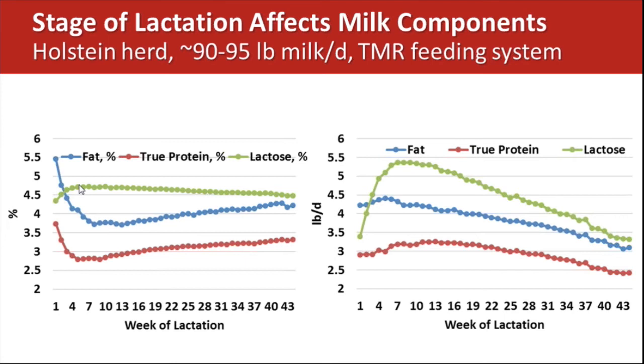So lactose starts out a little lower, but it stays pretty constant through lactation. Fat content takes the big drop here as milk production increases per cow per day. We're coming down. Same thing on protein. And then we make the steady climb, and this is the thing we'd be used to seeing. If we look at pounds, so pounds of fat, pounds of protein, we reach a peak, and then gradually we're going down. Lactose is constant, right?